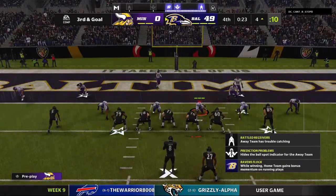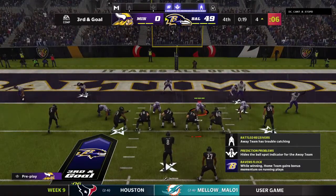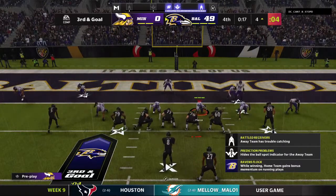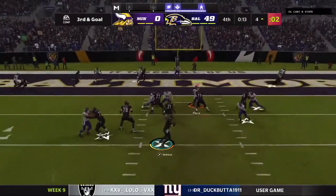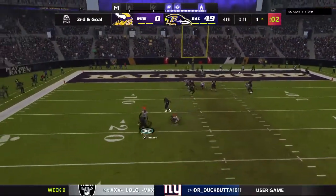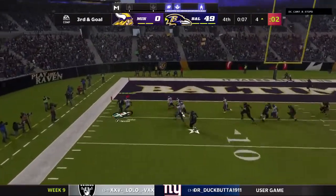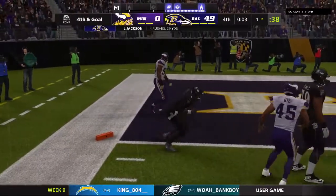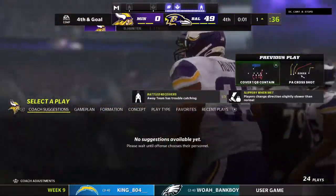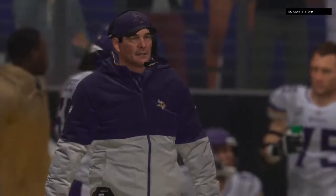Third and goal as they look to pour some more salt in the wound. They go play action now. Jackson out to his left. The decision to tuck and run gets him 3, but that's not enough. Now it's 4th. So the final seconds tick away in this Baltimore victory.